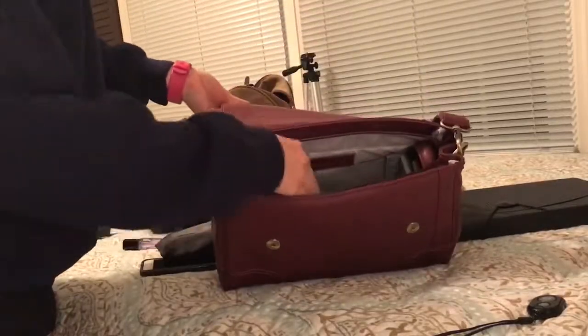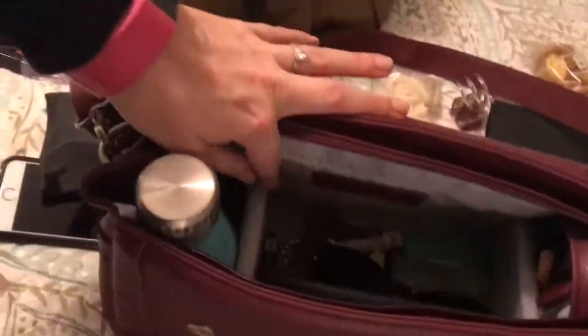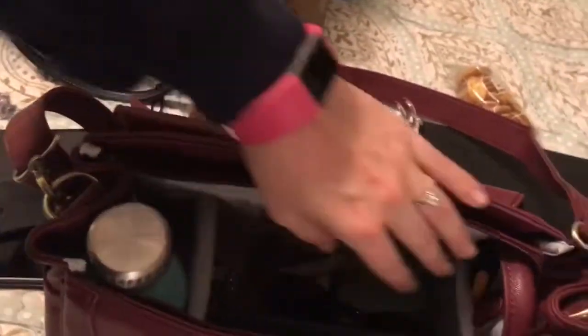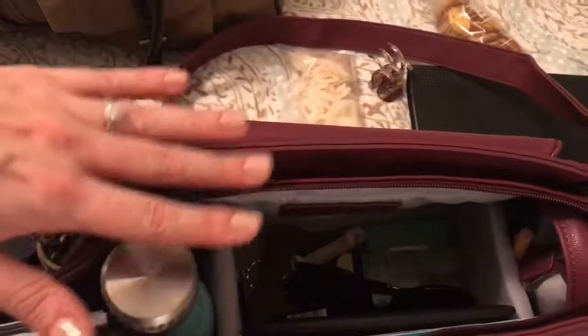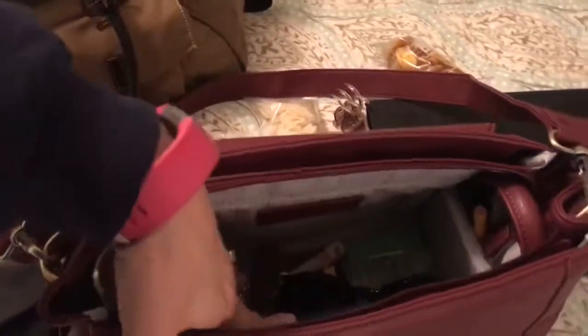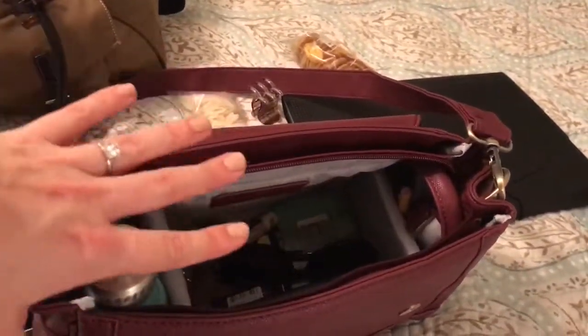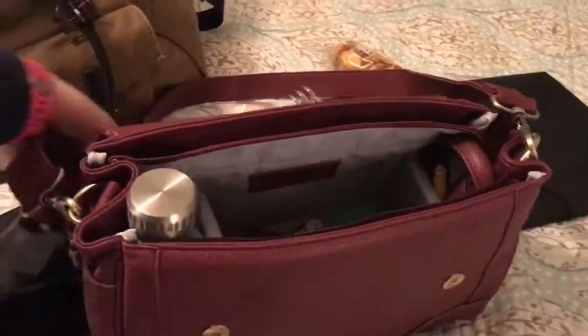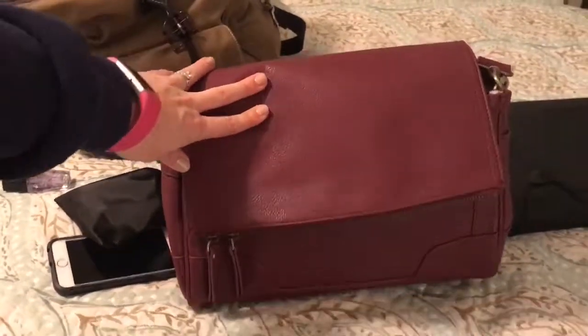The cool part about it is it has these dividers in here that are actual camera bag dividers, and there's another one that I just put in that bag for the moment because my camera is going to travel in that bag. But it's really, really neat because it's actually a protective camera bag for my DSLR. That way I don't have to worry about my DSLR, but I also don't have to carry around a dorky camera bag because this thing is pretty.